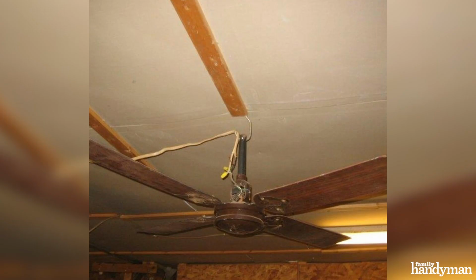Now, I don't care what anybody says. Clothes hanger and electrical cable is not the way to hang a ceiling fan. They actually sell ceiling fan brackets at the home stores that make installation easy and safe.